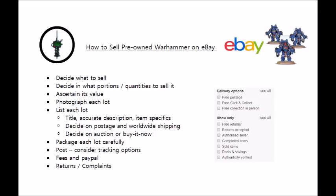Besides those, you ideally want the box to be as small as possible, so you're not wasting excess packaging material, and if you're posting overseas, then it means that they're likely going to be a bit lighter, and that might save you some money on the postage front.